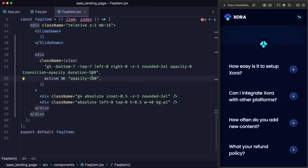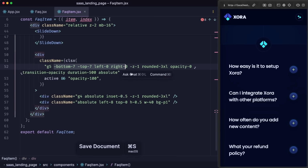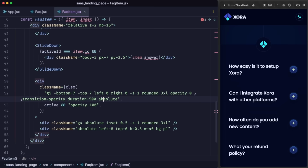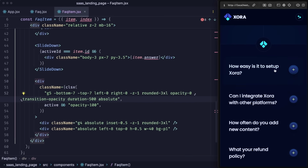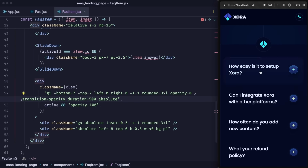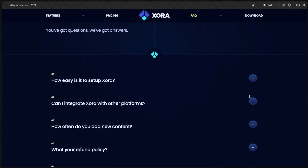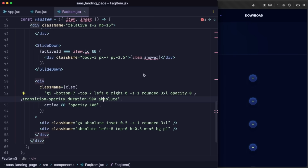And we can do that by giving it a property of absolute, because we're using a lot of positionings and we want to make sure that it is absolutely positioned within the container. There we go. So now this is looking perfect. At least it is on mobile devices. Looks similar to the finished version. But on desktop, it's almost there, but not quite yet.